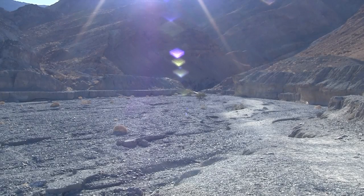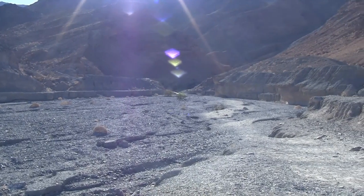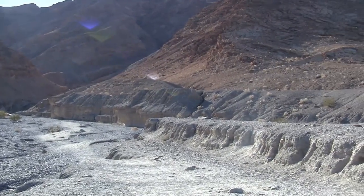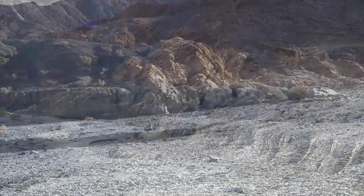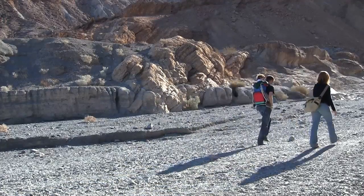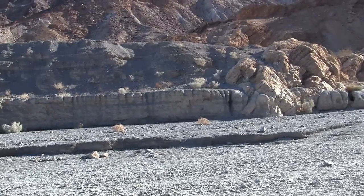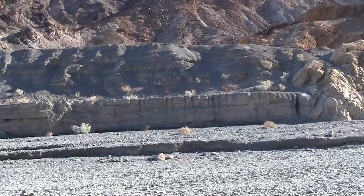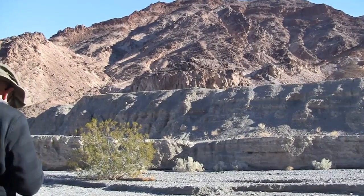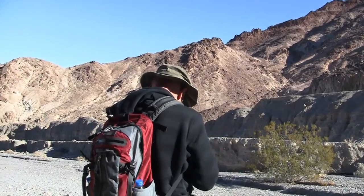Well, good morning. Again. We're going to go up Mosaic Canyon. This is the wash that we're going to be walking up. Like someone's getting a free ride. Mosaic Canyon in the morning.